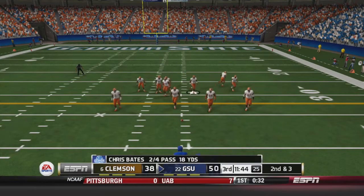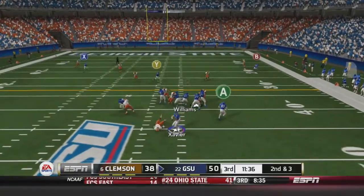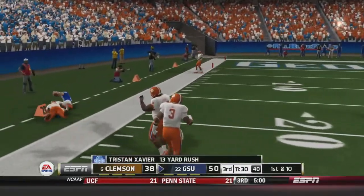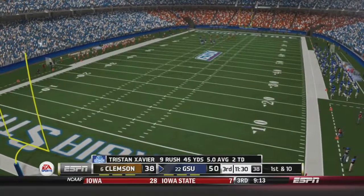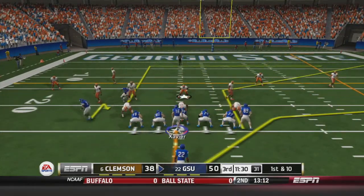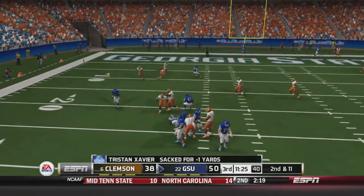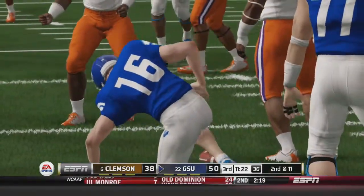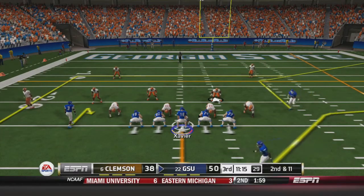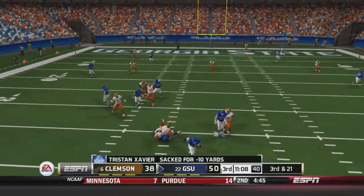Need about 3 yards to get the first here on second down. Fakes the handoff. Defense coming. He goes out of bounds at the 23. He's on the run. We're going to scramble down. He can't get away from the pressure.